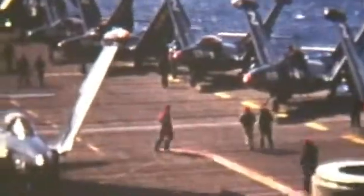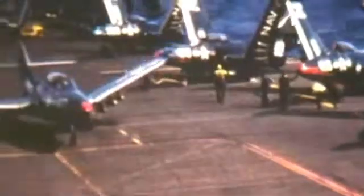The plane captain is assisting me while getting into the cockpit. He hands me the maps, the target photos, and helps adjust the shoulder straps. On these two planes taxiing out, observe these bombs underneath the wings.